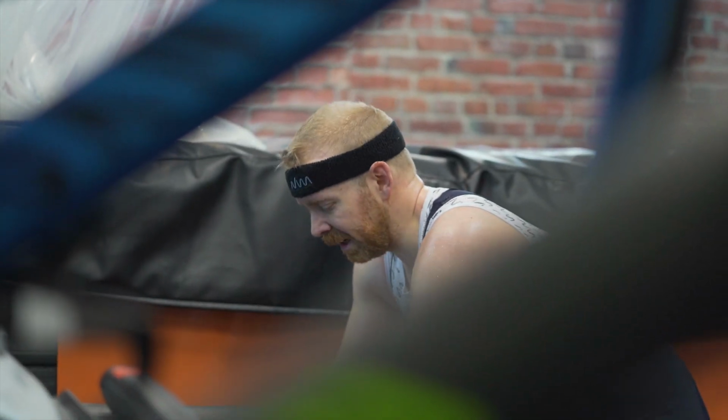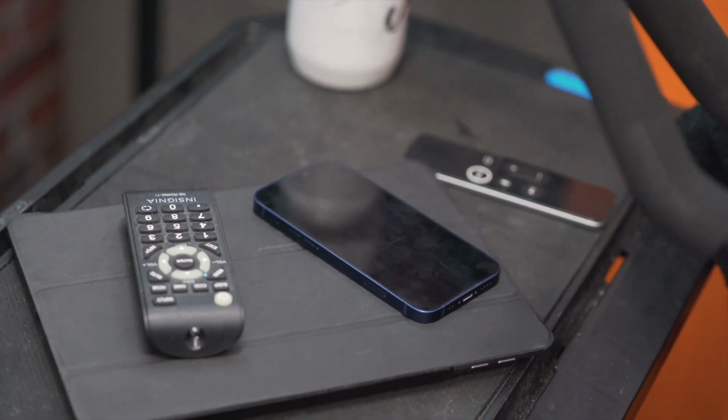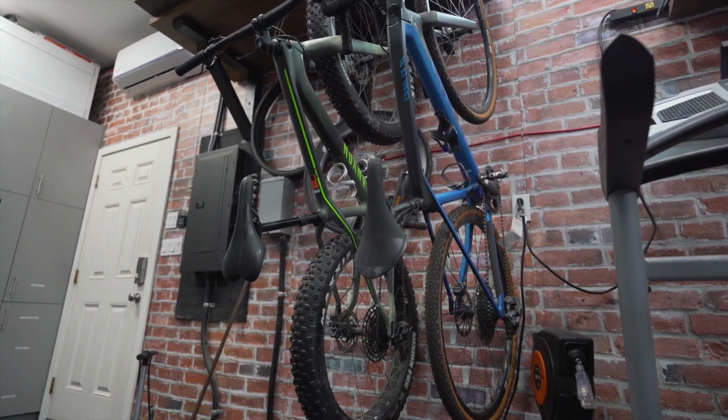Now, as I've said before, your FTP, your functional threshold power, the maximum amount of power that you can theoretically hold for 60 minutes, is not the be-all, end-all for racing. But it's a really good way just to design workouts to end up improving your top-end power. What we'll get into is giving you the exact workouts that you can do over the course of the next 8 weeks leading into your race season.